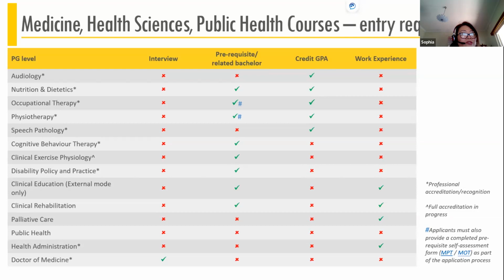Okay, in terms of GPA requirement to get in, yes, some of these that you can see here, the ticks here: audiology, nutrition and dietetics, occupational therapy, physiotherapy, and speech pathology. Those ones definitely require a credit average to gain admission into the course. When we say a credit average, we are referring to 65% to 74%. So at Flinders, 65 to 74 is considered a credit average.